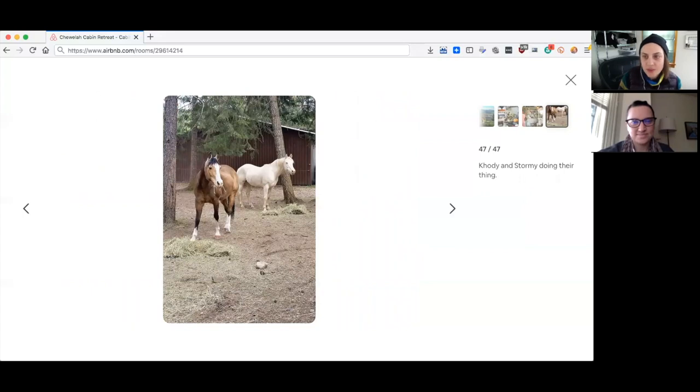Okay, so this is confusing. Are these horses that live on your property? They are. They say it in their other description. They say that they're not visible from the cabin, but they're on the property. So I would say it in this photo. Say it in the photo. Yeah, exactly. Because I am the most ridiculous person, as I've said. I never read the description, or I read it after.